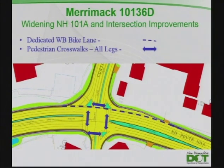There'll be pedestrian crosswalks on all legs of the intersection where there isn't any today, so people from the northerly side or the southerly side of the roadway will be able to cross over and vice versa very safely there.